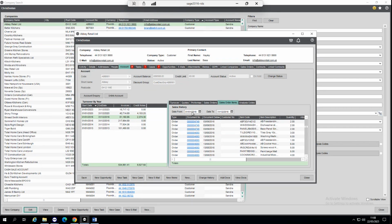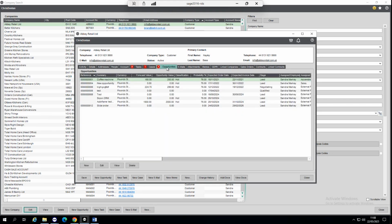And I can look at that history over as far back in time or more recently as I want to. I can just put my ranges in here. If I create opportunities, so this one we're interested in trying to sell them a coffee machine, for example, then I can just put my opportunities in here. So if we just edit to see what that looks like.